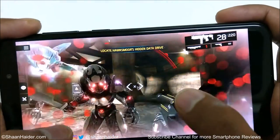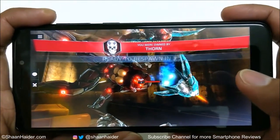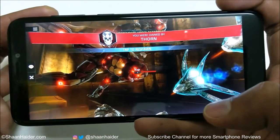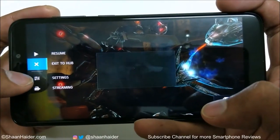And I'm not able to play the game at all because of this lagging. Okay, I'm dead already. So you can see how bad the gameplay is with high graphics setting and on 60 FPS. So I'm just going to reduce the graphics quality here.